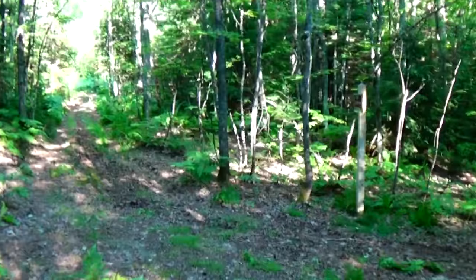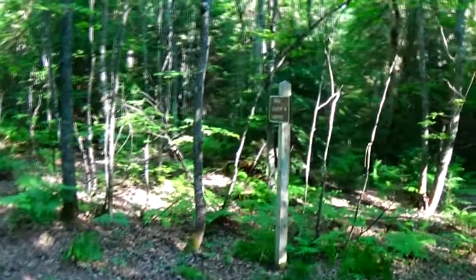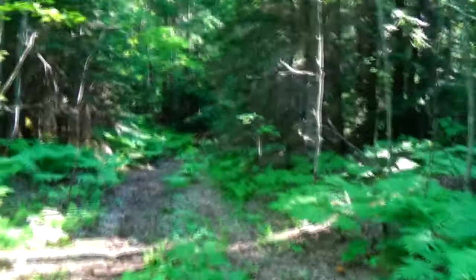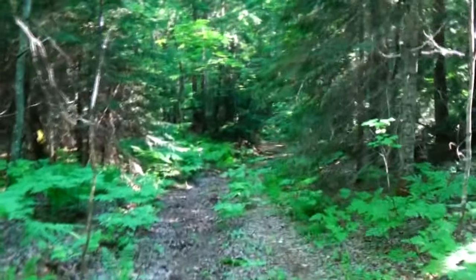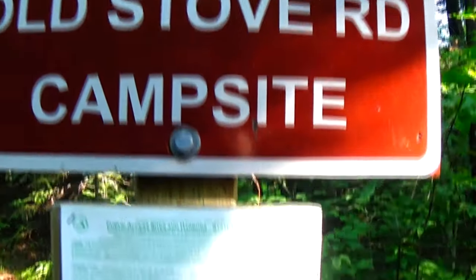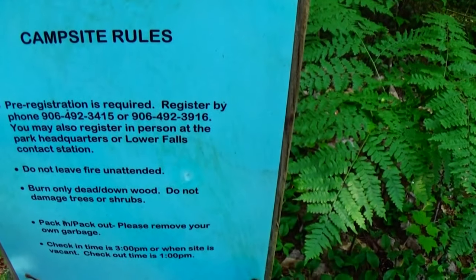And here we're coming up to a campsite. Backcountry campsite, that's where we'll be going. North Country Trail continues on in this direction. And our campsite will be down here. And this is a sign to the campsite. Yeah, it shows some of the rules on it. It shows that you're supposed to pre-register.